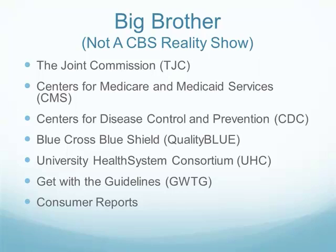The CDC. We have to report to them what kind of hospital-acquired infections we have. Blue Cross Blue Shield, University Health System Consortium. So what that is, that's actually a group that we willingly give our information to so we can compare ourselves to all the other academic medical centers in the country and some other ones.